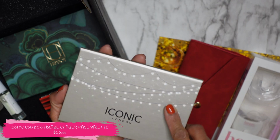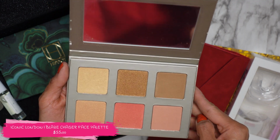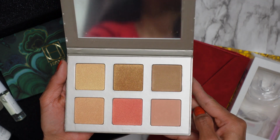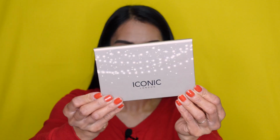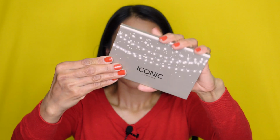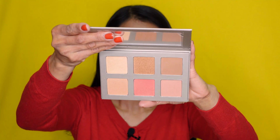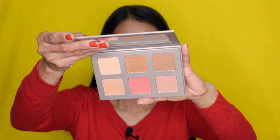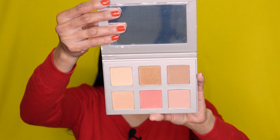box. Okay, the next one is one of my favorite beauty brands, Iconic London. Another eyeshadow. Ooh, not eyeshadow, kind of like Iconic London, guys. Super nice. What do you call this? Blush and highlighter and bronzer. Super cute. I love it.